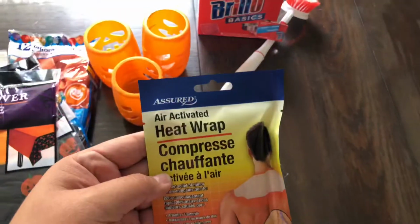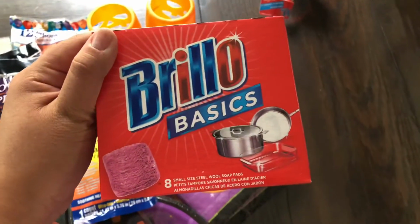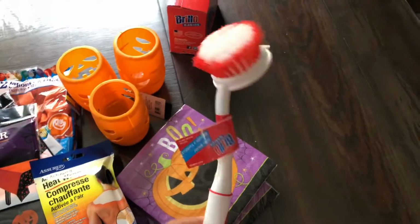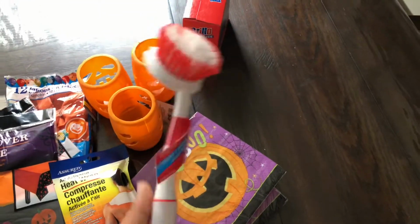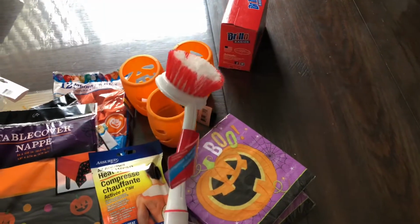Also got this heat wrap. You never know, you might need one. And then we got some Brillo pads. And then this, you guys, I use these to clean my toilets. And I love these to clean your toilets.